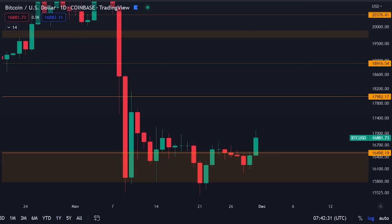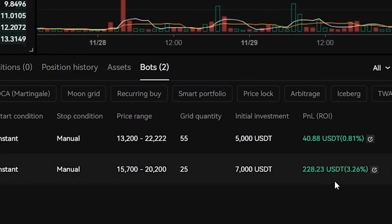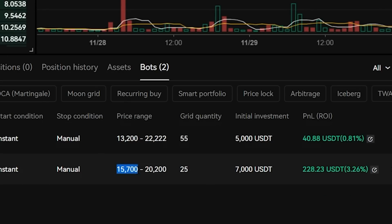And as for my own trading, as you know, I do have a bot trading the range from the edge of the orange box here at 15,700 up to much higher levels. And this bot, just to give you an update, is still trading well and making profit. So this bot is up almost 3.5%. This bot is up almost 1%. So you can see I nailed the trading range here very well on this particular bot. So the longer time goes by, I do think that this is going to continue to grow and make more profits as we continue to move forward.